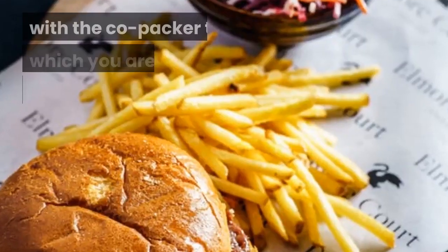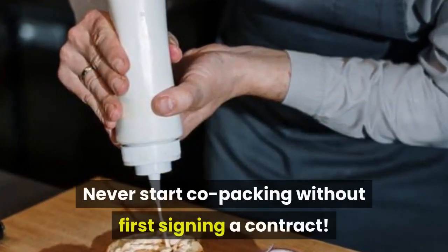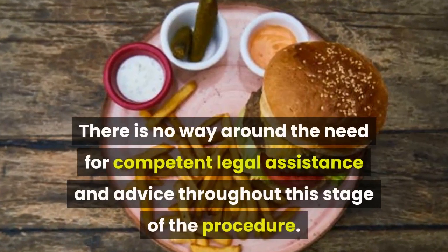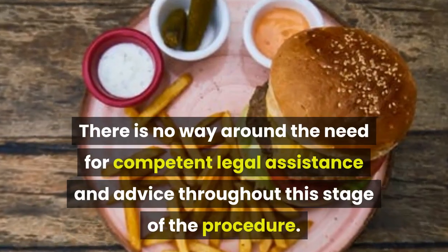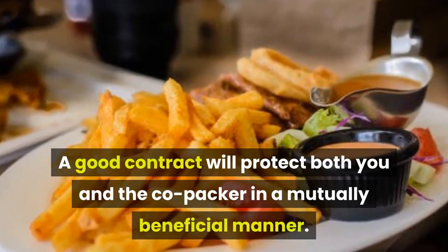Following the selection of a co-packer by you and your broker, the following step is to negotiate the terms of a contract with the co-packer to which you are interested in working. Never start co-packing without first signing a contract. There is no way around the need for competent legal assistance and advice throughout this stage of the procedure. A good contract will protect both you and the co-packer in a mutually beneficial manner.